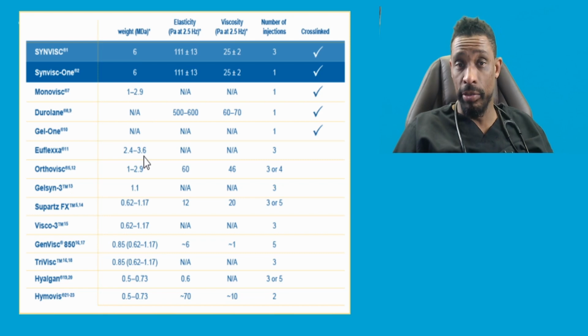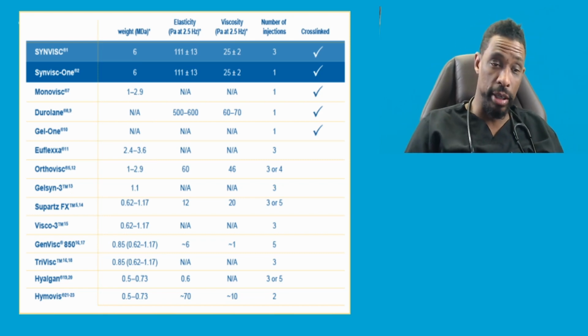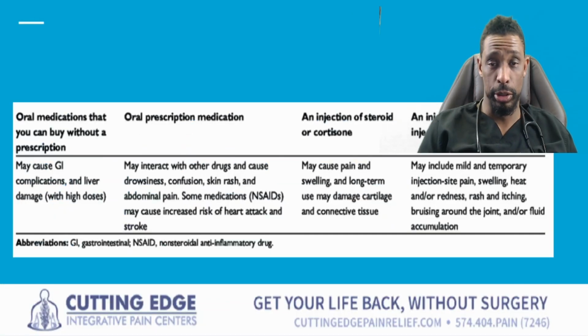And so these are some of the different ones that are out there. You can have SynVisc, MonoVisc, Gel 1, Gelsyn, Supart, GenVisc, Hyaligan. So all those different types of viscosupplementation or knee gels exist as potential treatments.